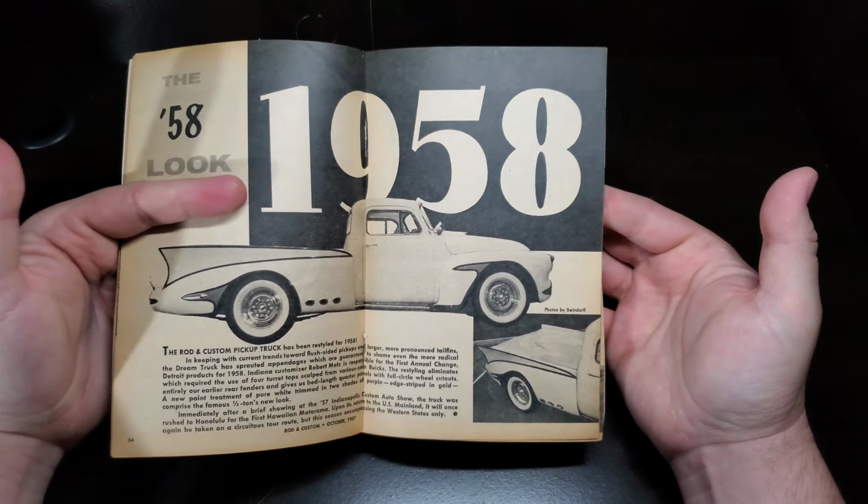Here we got our restyled Edsel. Got rid of the horse collar grill. Blended our Fords and Mercurys. Here's the rest of the article if you'd like to read. Pretty interesting to hear the first thoughts on the Edsel, even back then.